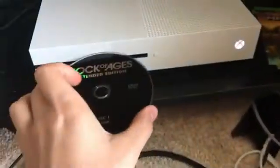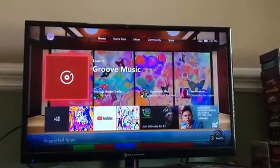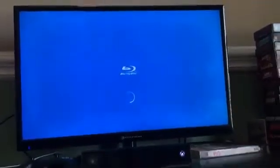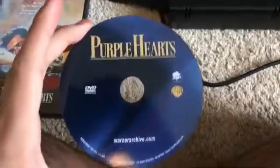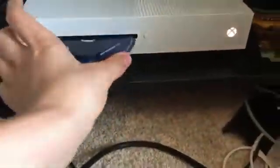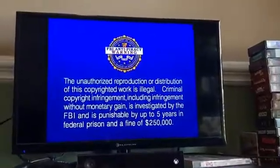Next disc we're testing, Rock of Ages DVD. It is in. And this loads up the Blu-ray player, so obviously a DVD on an Xbox One will work. Now if you're using it for the first time, all you would have to do is just download the Blu-ray player from the Xbox store, and then you're all good to go. Let's move on. Okay, I can obviously kind of predict what will happen here, but let's just find out. This is Purple Hearts on Warner Archive DVD, or excuse me, DVD-R. And once again, this will obviously work since this is a DVD, technically.